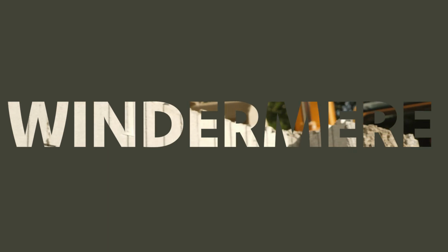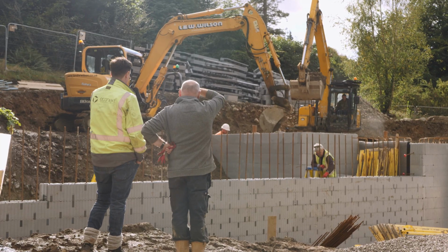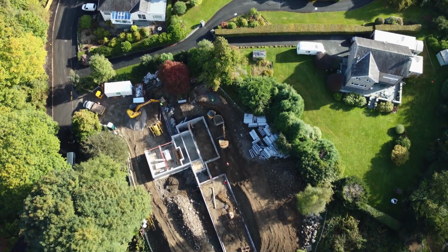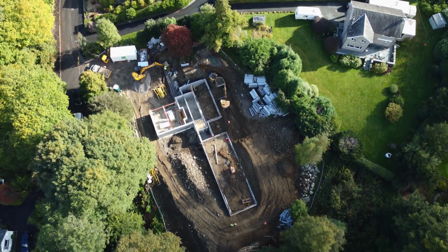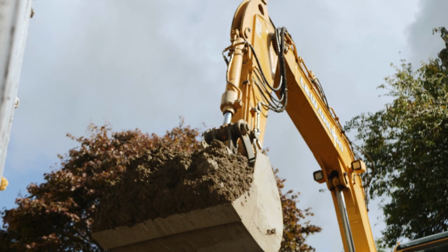We are in Windermere in the Lake District with one of our structural shell projects, which is being done with a self-builder who is looking after part of the project managing it, and we are assisting with our service as a structural shell. Right now we've got the lower ground floor in, which on this job is the garage, storeroom, plant room, and then we've got the underbuilder substructure for what is going to form the ground floor area.